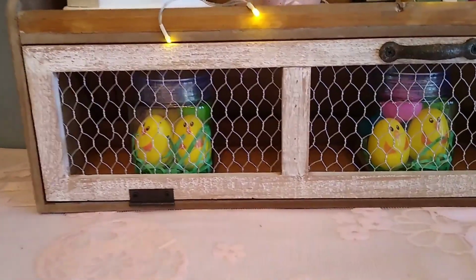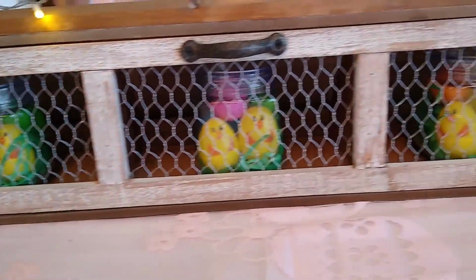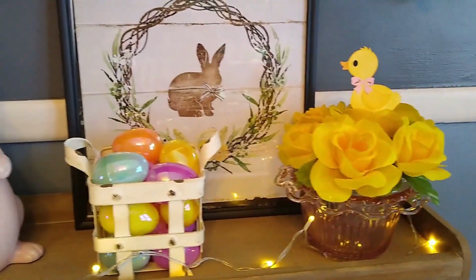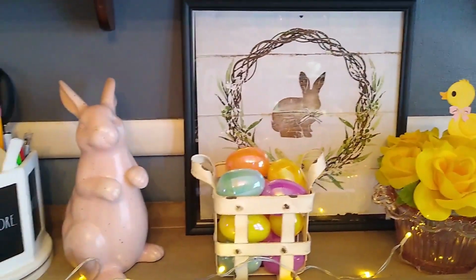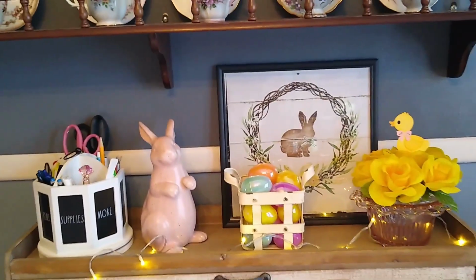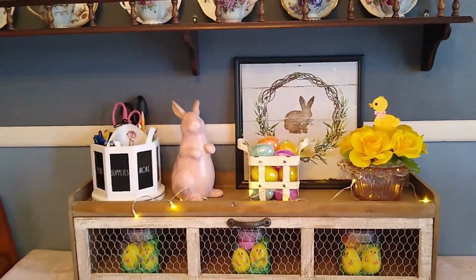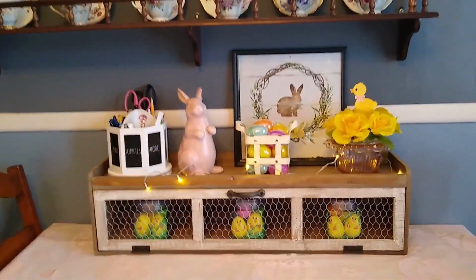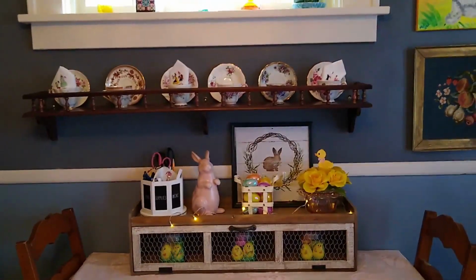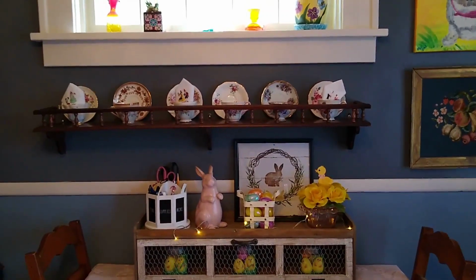There are my little Dollar Tree chick plastic eggs in there on display in some Dollar Tree jars. And there's one of the farmhouse calendar pages, also from the Dollar Tree. And some of my teacup collection hangs above it.